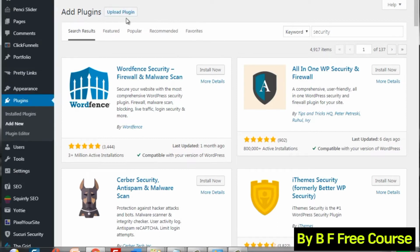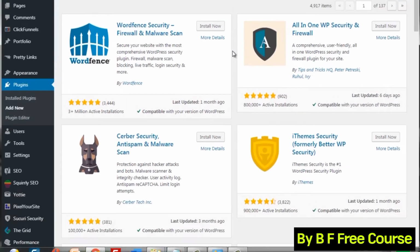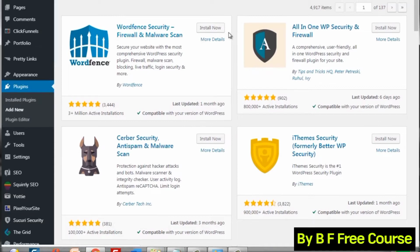So if you go to the Add Plugins page and you type in security, you will find these plugins. WordFence is actually one of the most popular ones. They specialize in firewall and malware scan. And what I really like about WordFence is that a lot of times they will update you about specific plugins that have been hacked or that have backdoors. All right. So that's important because you want to stay on top of that. You might not even know, but these sites, that's all they do. They focus purely on WordPress security.